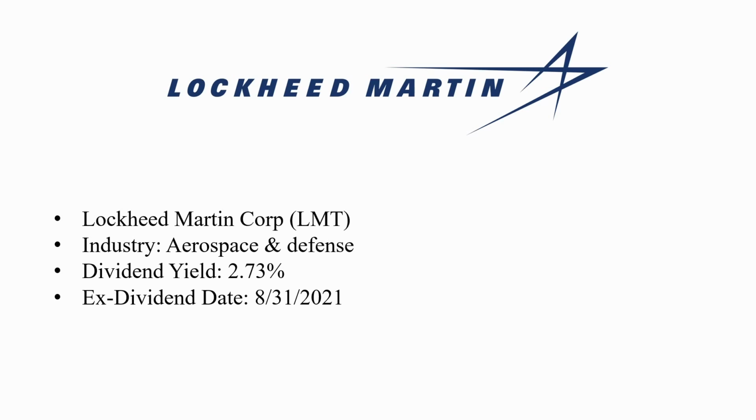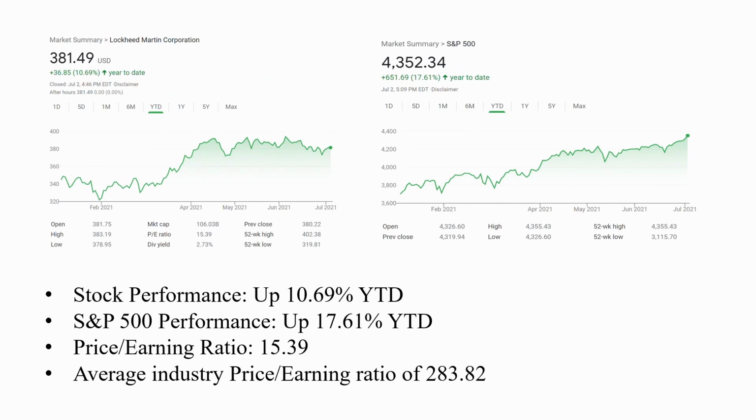Over the last 3 years, Lockheed Martin has hiked quarterly dividends by 20 cents per share every year in November. And if this pattern continues, then Lockheed's dividends should increase to $2.80 per share in November 2021. For the year, Lockheed is up 10.7% year to date, which underperforms the S&P 500 by approximately 7%.